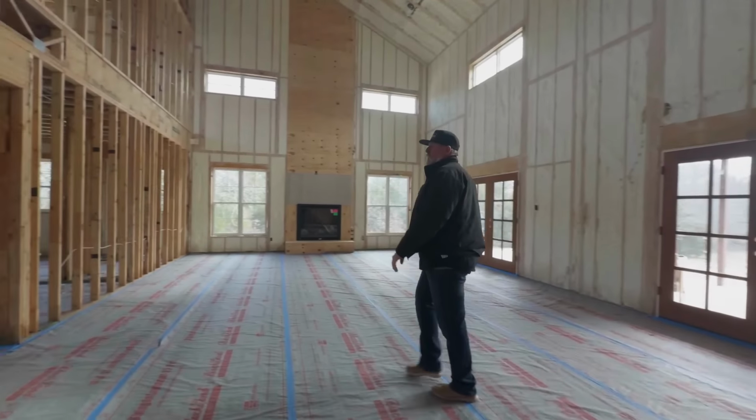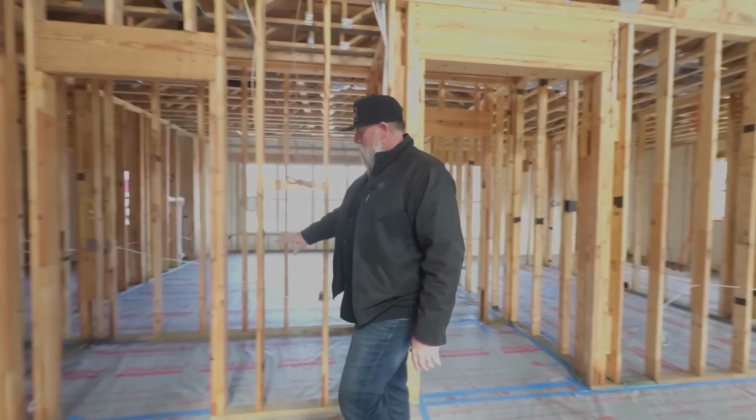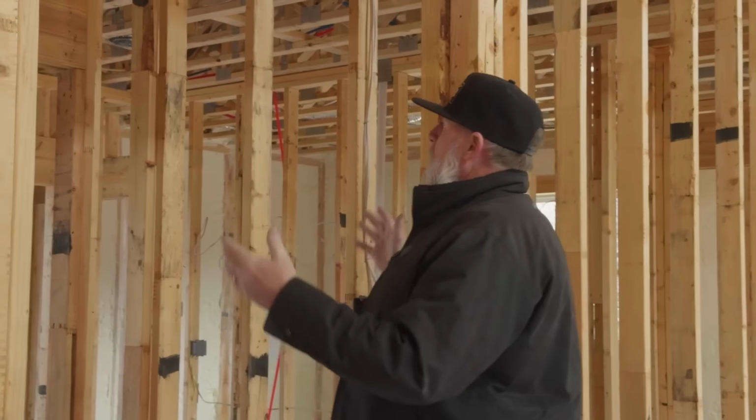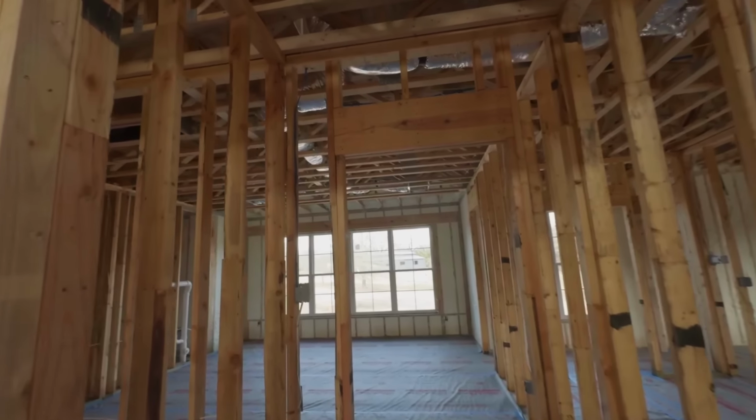Moving over to here, we've got an entryway. Oh, don't let me forget, this is the pantry. So this is a big, large walk-in pantry, which is kind of similar to maybe our Whitney farm style build that we did. And then we have an entryway coming into this primary bedroom, which is very large.